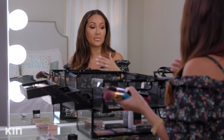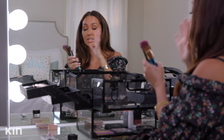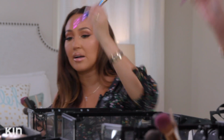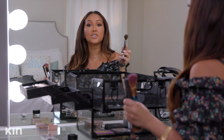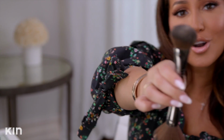I apply foundation with my fingers and I use a beauty blender, so I don't use brushes for my foundation. Then I apply my contour stick, and this is the first time I bring in a brush. This little brush is what I use to move that around. This is a necessity. And look how perfectly they fit. Next thing I do is I bake. So I actually use this, oh my God, it still has white powder on it.